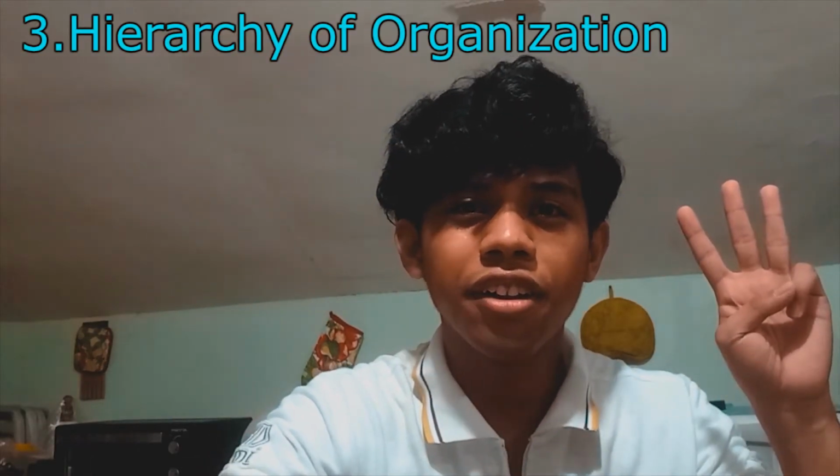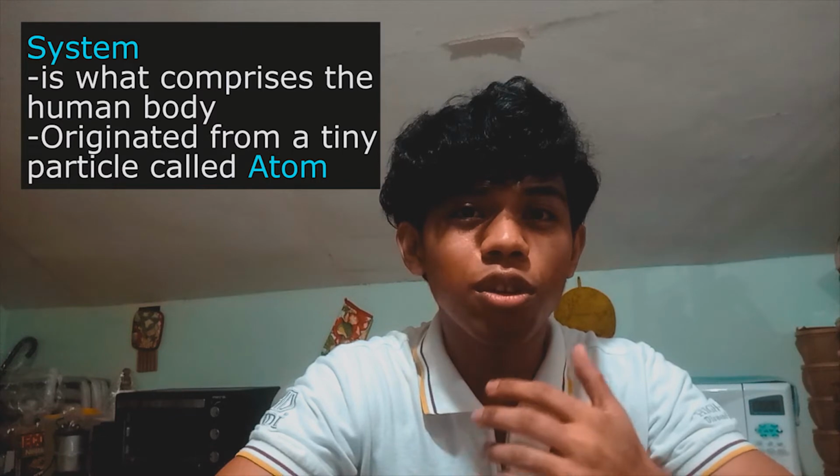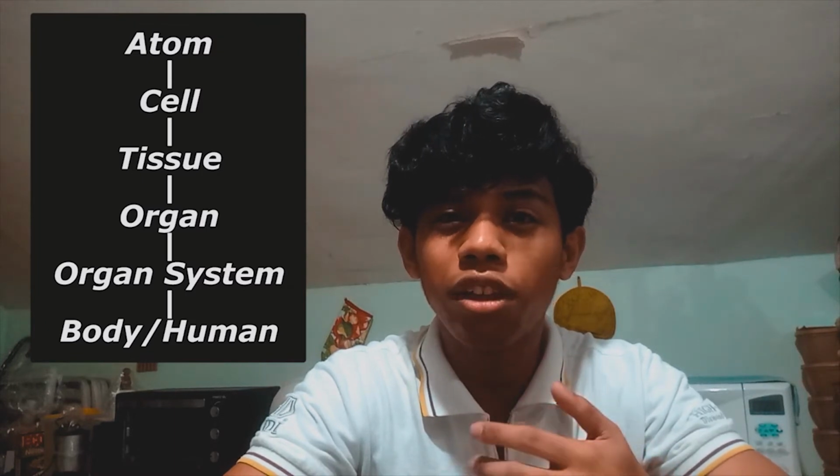Number 3, hierarchy of organization. In a human body, we have what we call a system, and this system originated from a tiny particle called an atom. When 2 atoms bind together, they become a cell. Then when a group of cells combine, it becomes tissue. 2 or more tissues combining together will then become an organ. 2 or more organs working together, like your stomach and your liver, will then be called organ systems. And when these organ systems, your digestive system, your cardiovascular system, your neuromuscular system work together, it will then become a body. It will then become a human.